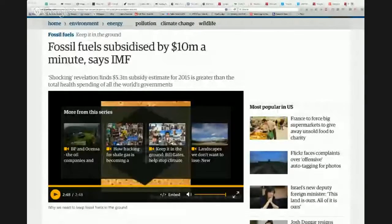So the next story is, again, not really a good news story, I have to say. It's how we are subsidizing fossil fuel companies to the tune of $10 million a year, according to the IMF, the International Monetary Fund. Now, the IMF are not a partisan organization per se. They're not either pro-fossil fuel or anti-fossil fuel. They don't have an axe to grind.